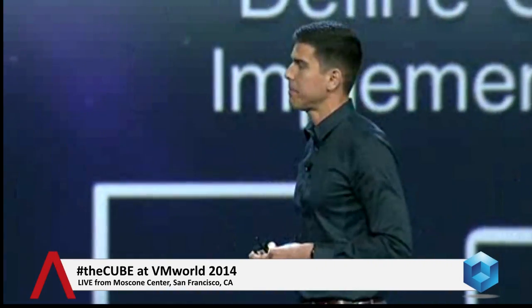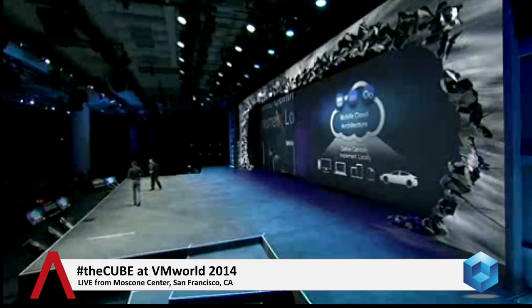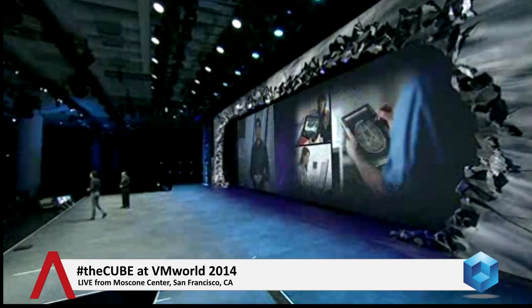So this is great for IT because it means it's simplifying management. They can manage everything in one place and get very consistent management across all devices. It's also easy for end users because they can connect the device of their choice up to the cloud and get a consistent experience across whichever device they choose. So what I'd like to do now is dive into each of those use cases, end users and IT, and talk a little bit more about how that works. So let's start with end users.